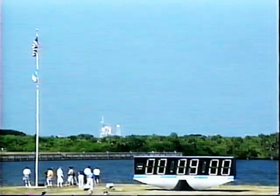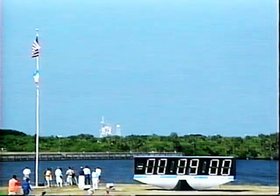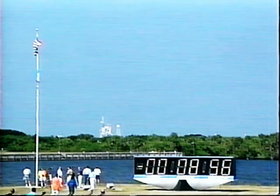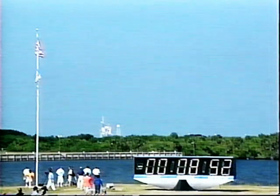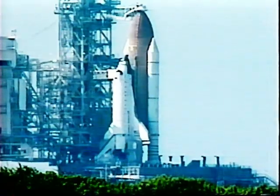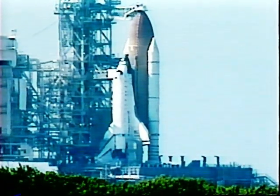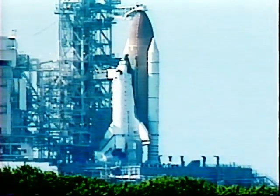And that clock will resume on my mark. 3, 2, 1, mark. And we are at T-minus 9 minutes and counting as Atlantis is preparing for launch on shuttle mission STS-112, less than 9 minutes away at this point on a return mission to the International Space Station. The ground launch sequencer has been initiated. NASA Test Director Jeff Spaulding is about to call for the transmittal of stored pre-launch commands.